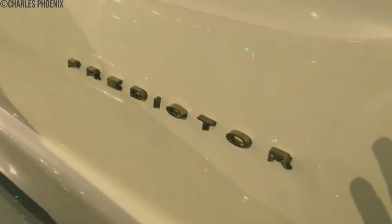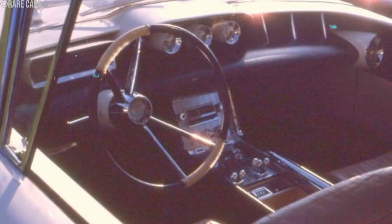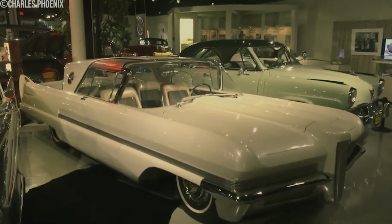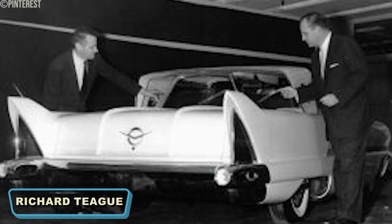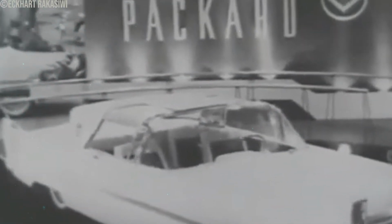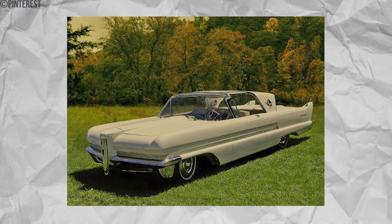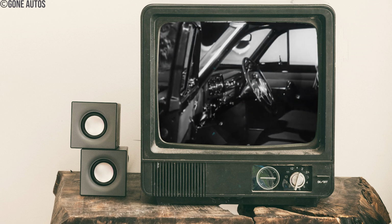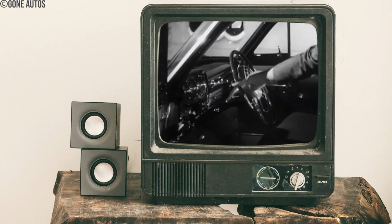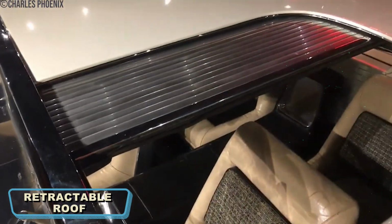The 1955 Packard Predictor was a unique concept car that showcased several innovative design elements, indicating a bold vision for the future of automobiles. Created by Richard Teague, this sleek and stylish vehicle was introduced during a period when automotive design was becoming more adventurous and imaginative. The Predictor was notable for features that would later become popular in mainstream cars, illustrating how designers in the 1950s were already thinking ahead. One of the most striking features of the Packard Predictor was its retractable roof.